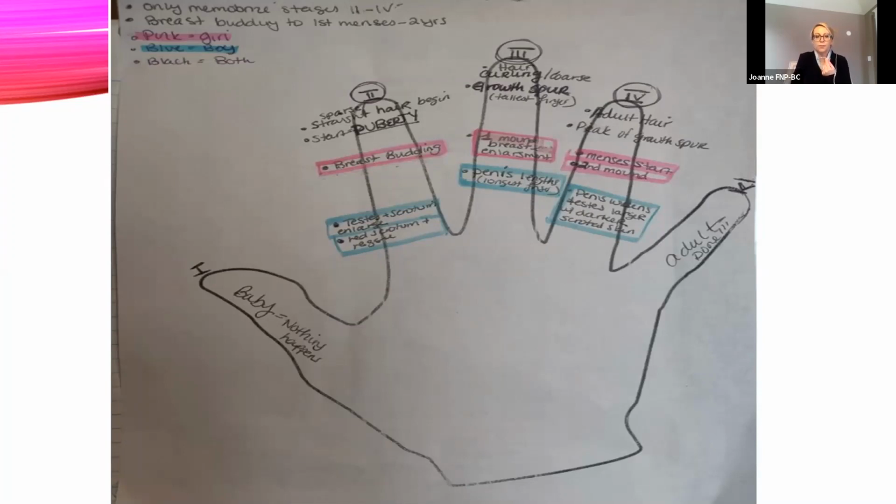One other thing you want to remember is that breast budding to first period takes about a couple years, 1 to 2 years, okay? So from the time they start puberty in Tanner stage 2, which is breast budding, to the time their period starts, obviously for girls, it will take 1 to 2 years, okay?